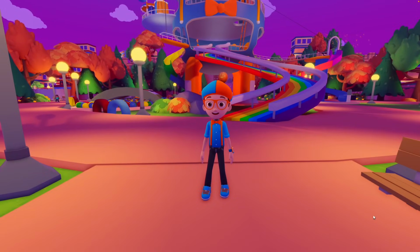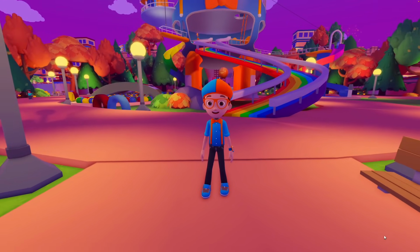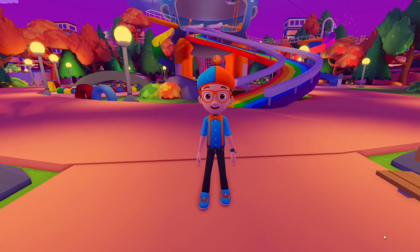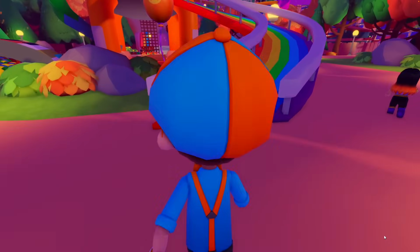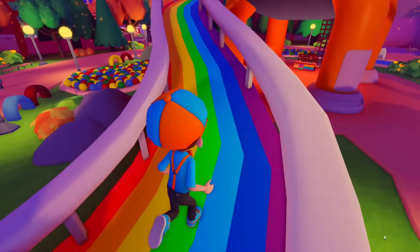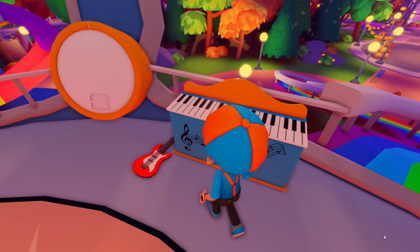Hey! It's me, Blippi, and today I'm at Curiosity Cove at my clubhouse! Woohoo! Yeah! Isn't it so neat? Yeah, it even has my bow tie. Come on! Whoa, look at this rainbow ramp! Yeah, there are all the colors on the rainbow! Whoa! Hey, look! There's a little piano.